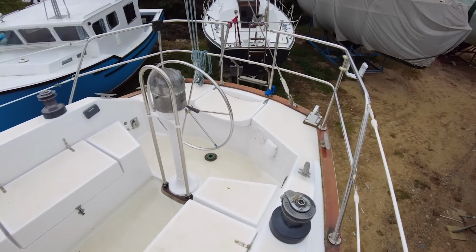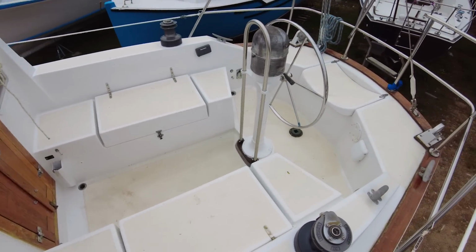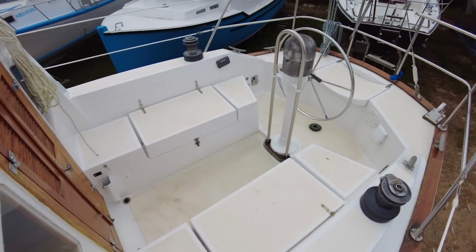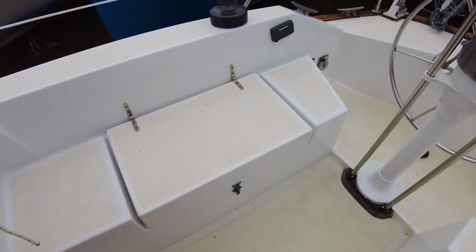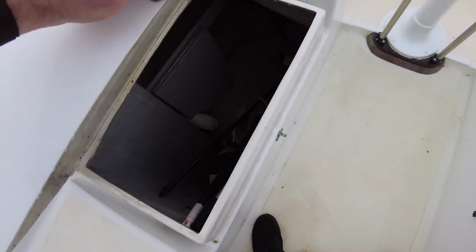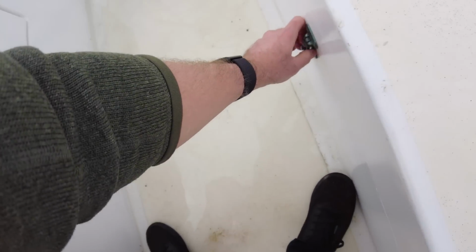Continuing to the aft cockpit, a really nice, good size aft cockpit, T-shaped cockpit, so easy to get around the helm station there. Lots of storage, 3 lockers. It's pretty deep, you feel pretty safe in here. Storage on each side.